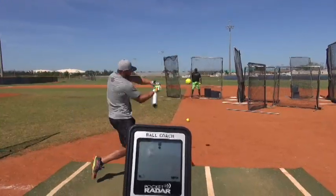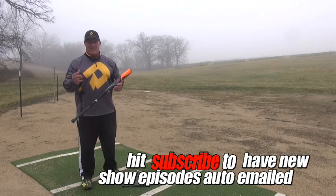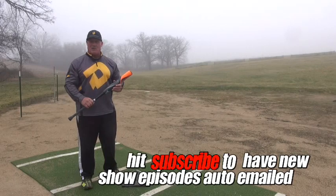And to tell the truth, it's really quite frightening to see how little reaction time there is for the pitchers and the infielders with these increased batted ball speeds.